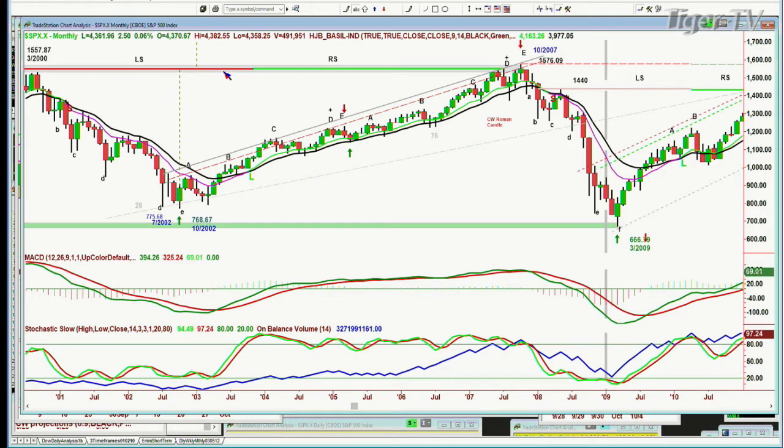I had drawn in this left side, right side price time match, and I don't want to go into that, from the low that was made back in October of 2002. But what I had said is, let's follow the MACD. You see it's got this arch formation. But it looks to me like if it holds and doesn't break down, it can make a second arch on the right side. And then it went to that high of October of 2007 at 1576.09.